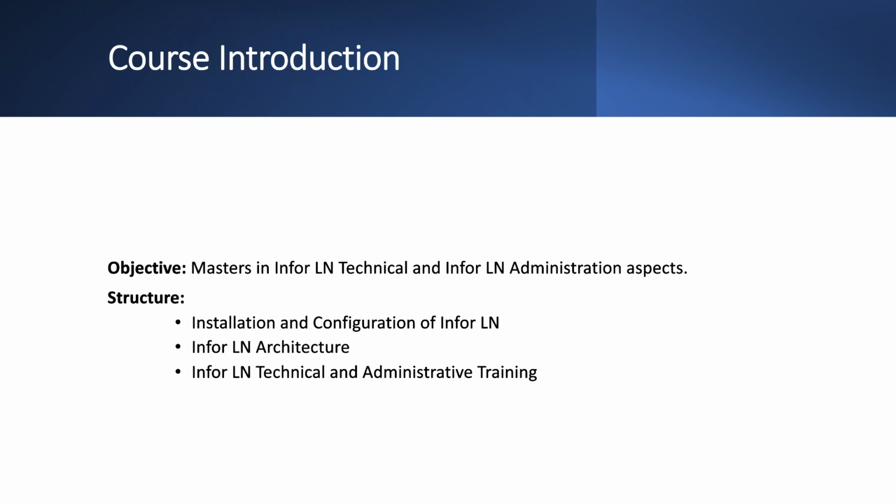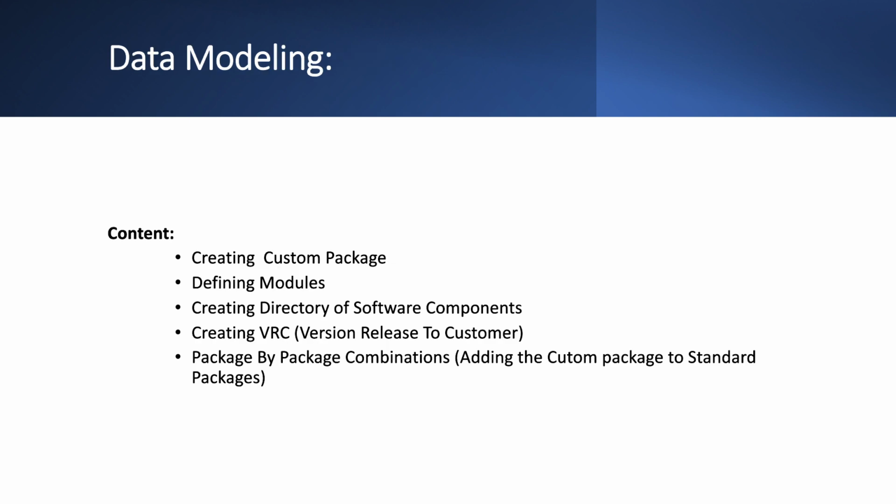These are enough for you for any real world practical scenario while creating any application. Okay, let's start from data modeling.